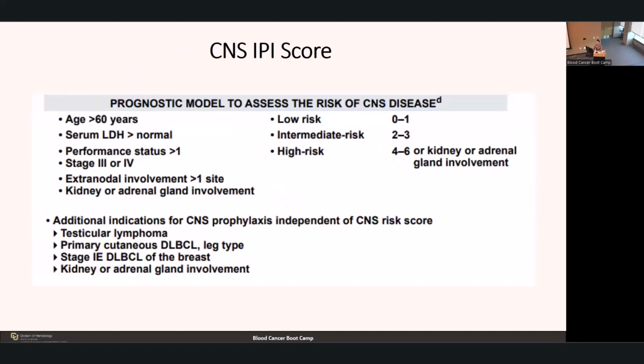And there's also a separate IPI score for central nervous system. And this is used to assess the risk for CNS disease. So it includes the same few variables at the top, but it also includes whether or not they have kidney or adrenal involvement. And then again, the higher the number, the higher the risk for CNS disease, although it is controversial as to whether or not to prophylax, but that's another topic for another day.